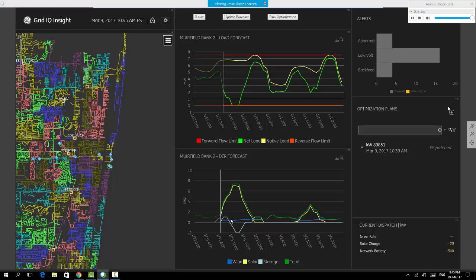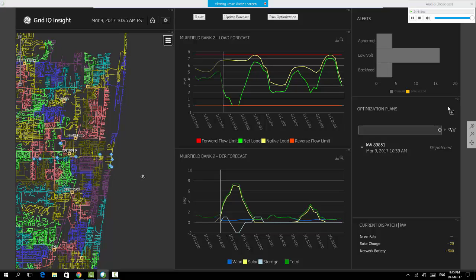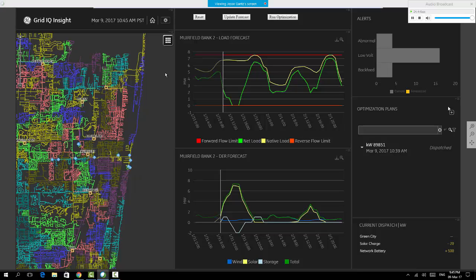And to achieve that, I'm actually charging and discharging a battery. But where I don't have any more battery capacity to activate, I had to curtail about 1 megawatt of solar here. So this shows the after case. The operator now knows that DERMS has gone and sent these controls out, and the system's in a much better state.